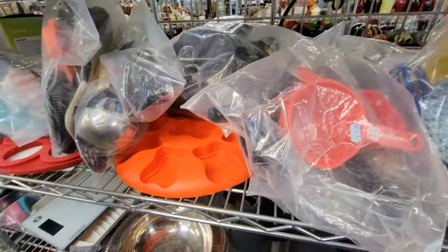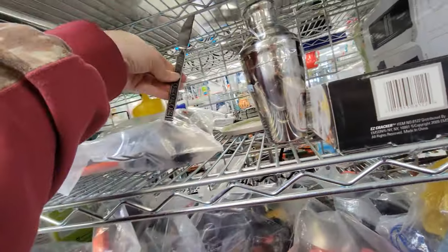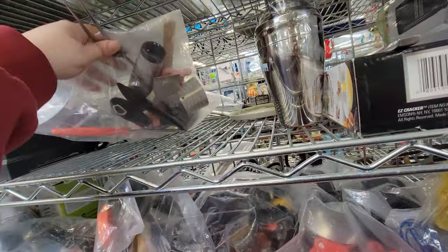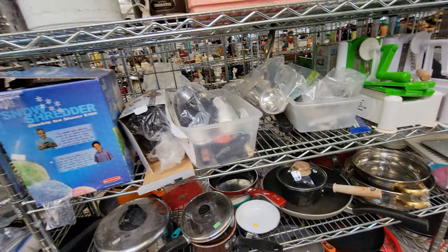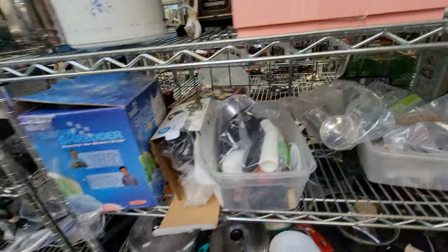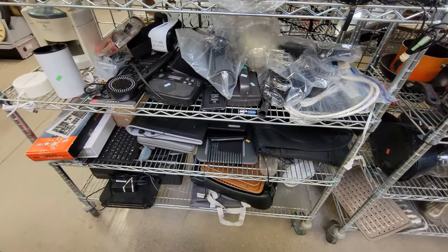Alright. Ooh, haha. That was close. A set that I just got the other day at the other Goodwill. Okay. Pans, some more bags of kitchen items. Delicious cupcakes. Just the paper wrappings. And then some more electronic things.